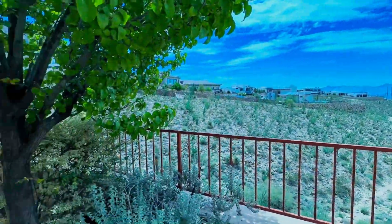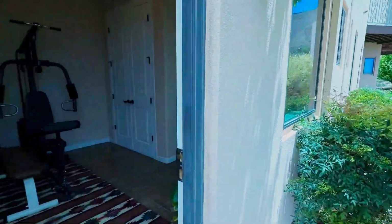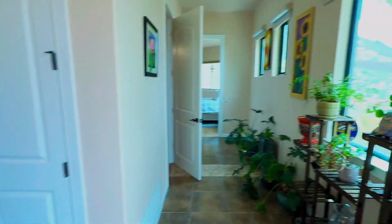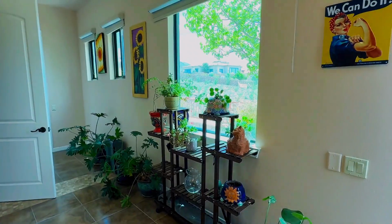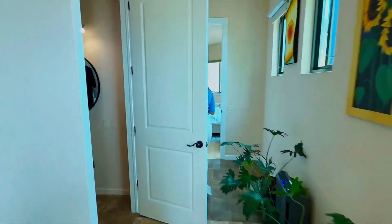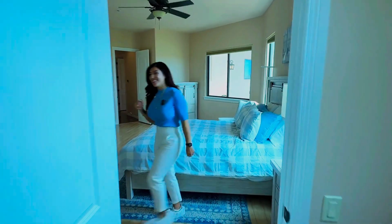Just imagine taking a sip of coffee in the morning in this area. Definitely the vibe. And you have a closet in this room as well. Now let's go ahead and head back upstairs.